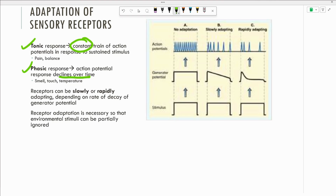But if there's a smell in a room, someone puts on a cologne, after a while you'll go nose blind, you won't smell it anymore. So those are phasic responses, and temperature changes too. You first get into a room, it may be a little bit chilly, but you get used to the temperature because the stimulus phases out. It goes away. So those are the different stimuli we have, how long they respond for, and how long they stick around. As we get to different sensories, we'll talk about whether this is a tonic response or a phasic response. Is that stimulus going to be constantly there, or is it going to go away?